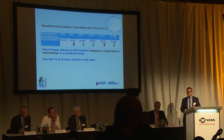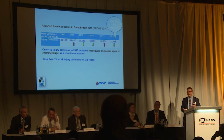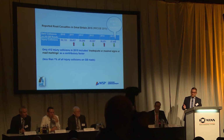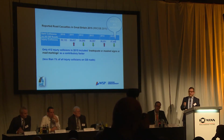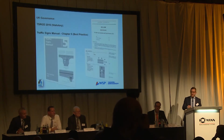I gave it some thought, and I thought, what sort of statistic could be linked to road markings? Well, the dark collision statistics, because at the end of the day, road markings provide that delineation and that reflectivity, particularly in the hours of darkness. Albeit a marginal decrease, we're looking at a 4% reduction in dark collisions in all GB collisions. What was really interesting was that only 412 collisions out of all accidents in the UK had a causation factor of either an inadequate sign or a poorly laid road marking. That's only 1% of all accidents in Great Britain.